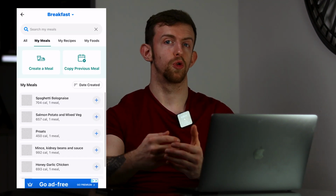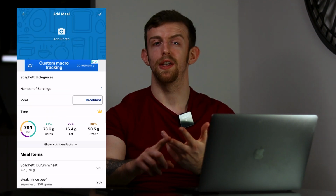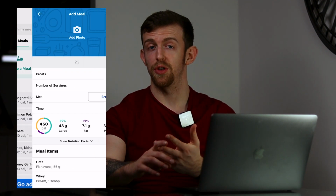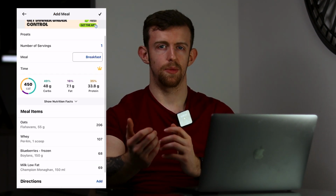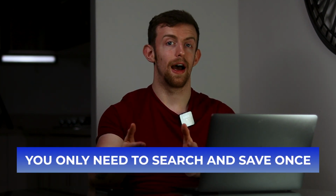You want to use this feature for your most common meals throughout the day. Examples here would be protein oats, smoothies and omelettes for breakfast, sandwiches and wraps for lunch, or curries, spaghetti bolognese and chili con carne for dinner. When you've got a good fat loss diet system going, you'll find that you gravitate towards similar meals. And by having these meals saved, it means you no longer have to track individual ingredients, and this massively improves your accuracy.